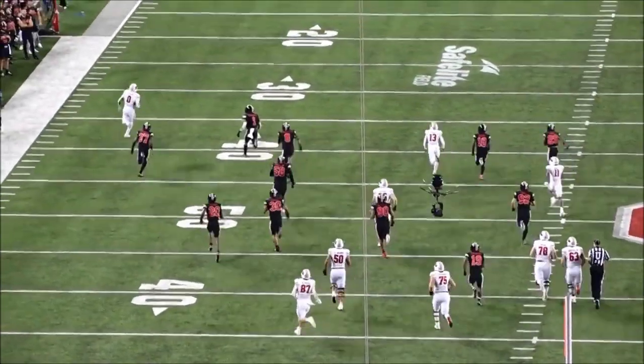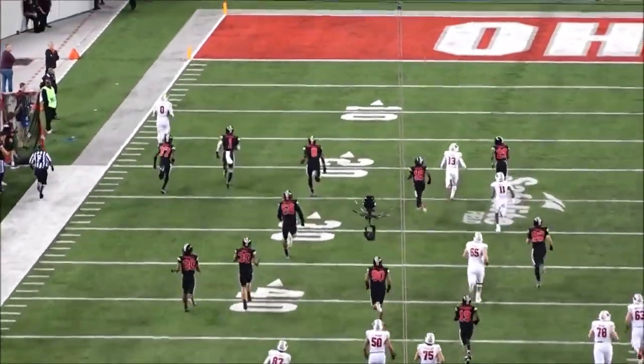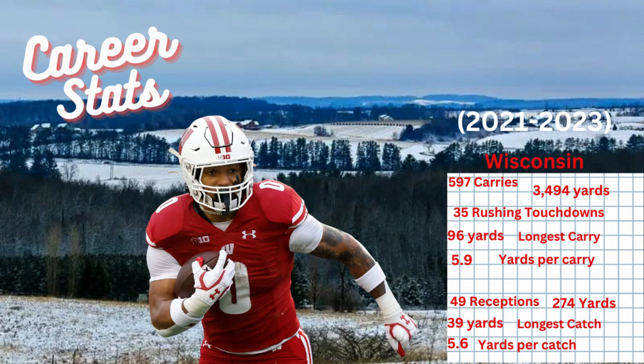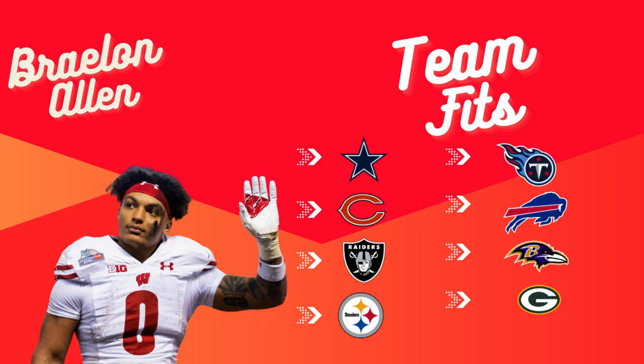Checking out Braelon Allen's career stats here. You see the rushing touchdowns. You see the yards per carry of 5.9. The receptions, not expected. So 35 rushing touchdowns for his career on 597 carries. You see some of the team fits here for Braelon Allen, the Cowboys.